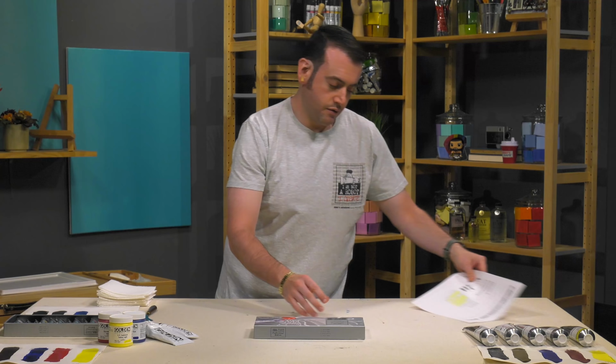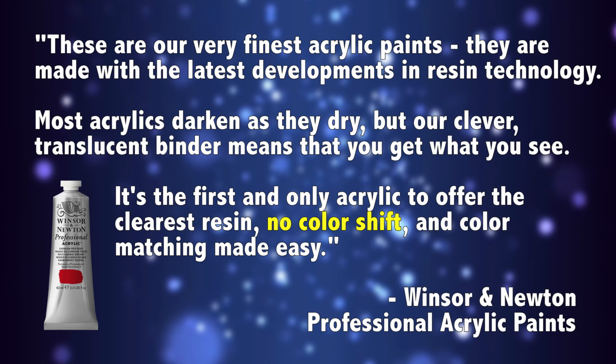Okay, what are we proving? They write, "These are our finest acrylic paints. They are made with the latest developments in resin technology. Most acrylics darken as they dry, but our clever translucent binder means that you get what you see. It's the first and only acrylic to offer the clearest resin, no color shift, and color matching is made easier."